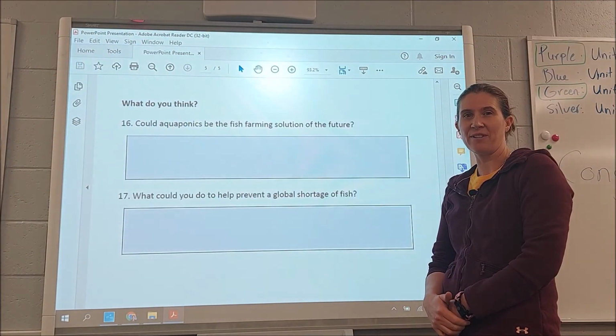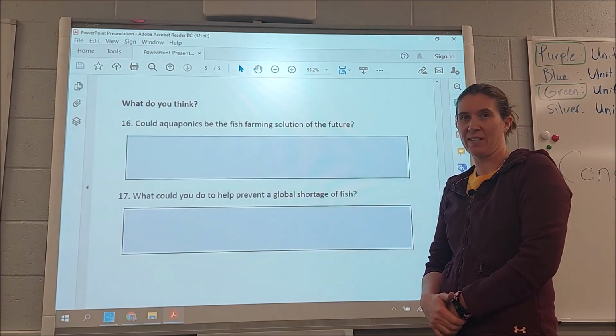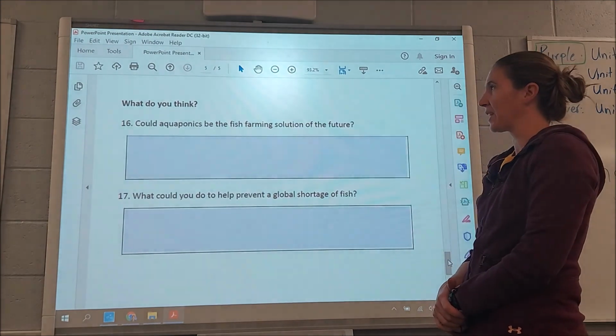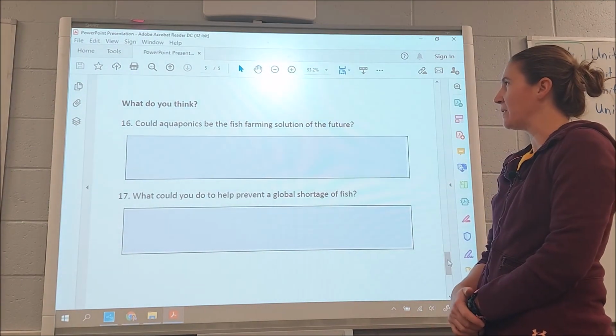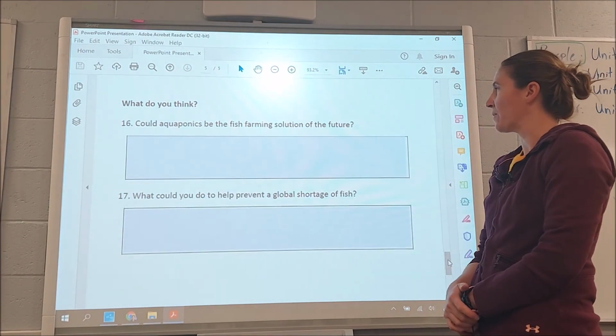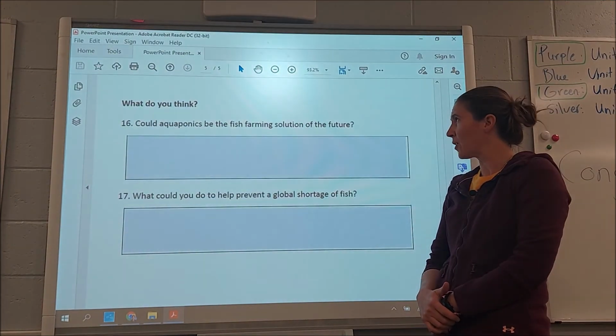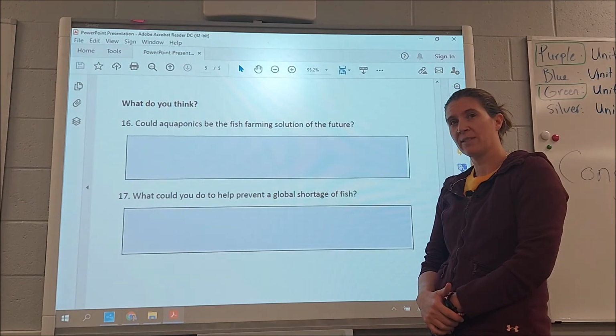And now we're getting down to the final 2 questions of our student guide. This is the part where you get to tell us what you think. Number 16, could aquaponics be the fish farming solution for the future? So what do you think? Is this the fish farming solution for the future?